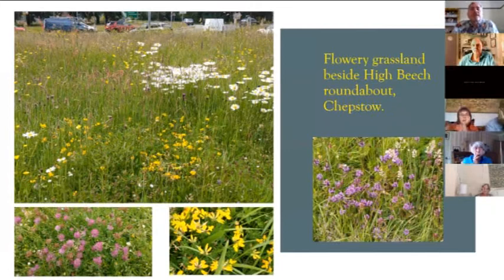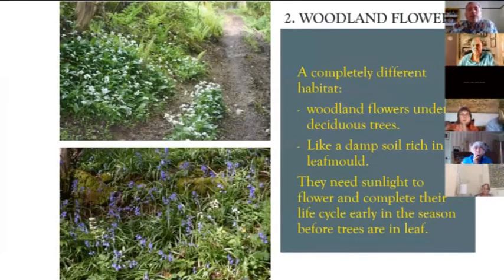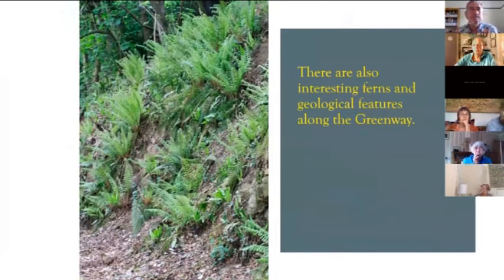Second habitat type, woodland flowers. They like different soil conditions. They like a rich, damp soil, and critically, they need sunlight. They flower and complete their life cycle early in the season before the deciduous trees are in leaf. And as it happens, there are also interesting ferns and geological features along the Greenway.